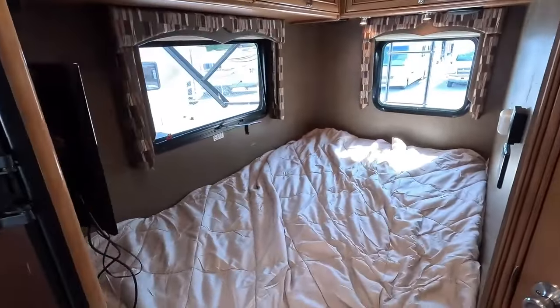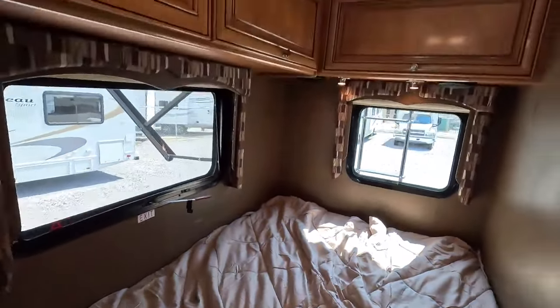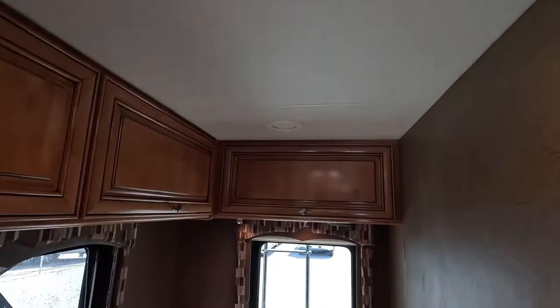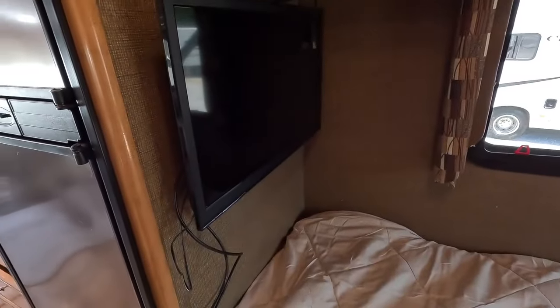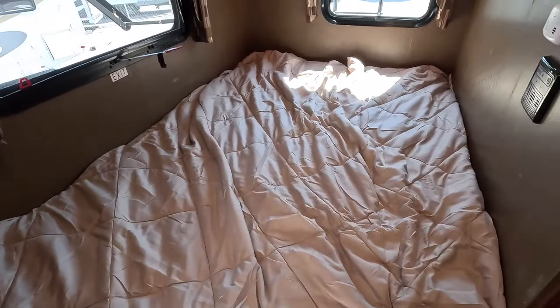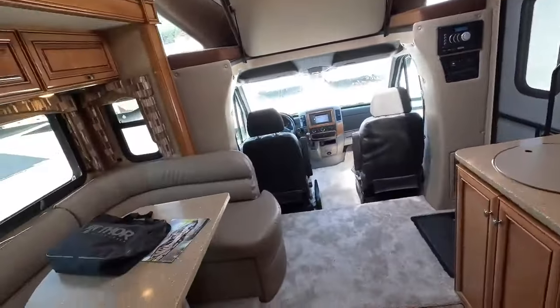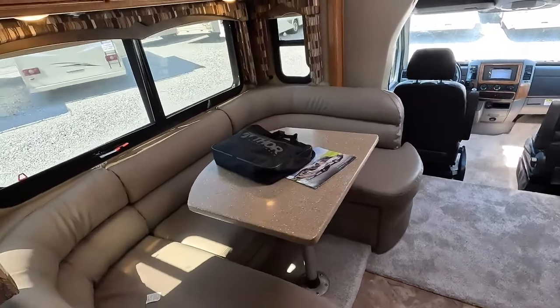Does have LED lights, so if you're boondock camping, it will not run your battery down as fast, and they don't throw out much heat. And another benefit of the LEDs is you don't have to change them out all the time. Another television right here as well, for when you're laying in bed. Now this is the full size bed, not a queen bed, so please keep that in mind. So you're going to sleep two adults tightly. You've got your table booth that makes a bed and your cab over bed. I'm going to call this a 5 to 6 sleeper.